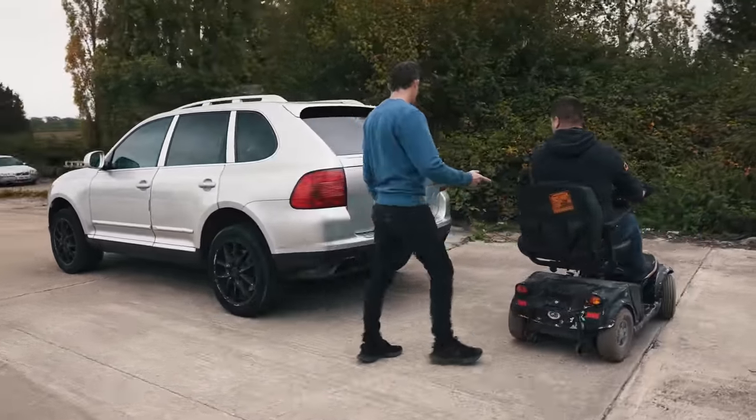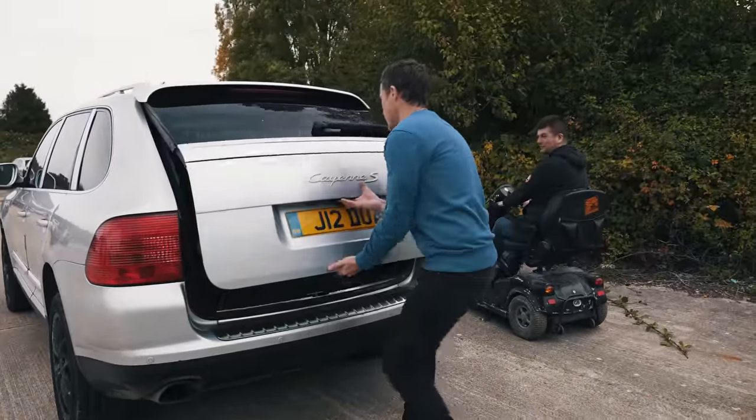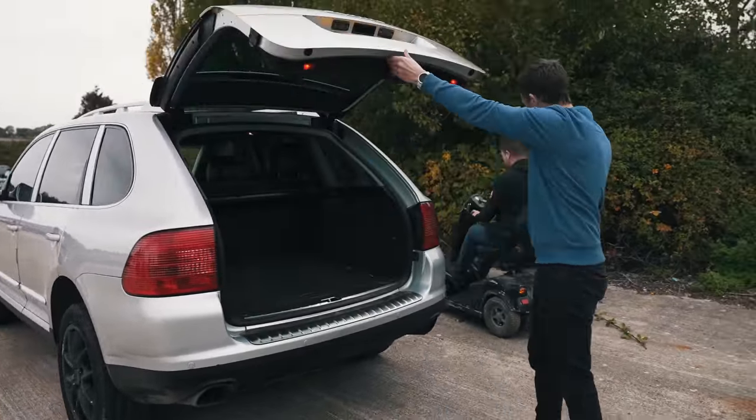It's the reason you're on the mobility scooter, so that we're going too fast that I can't notice anything. No, let me just check. Come back. Oh, hang on.